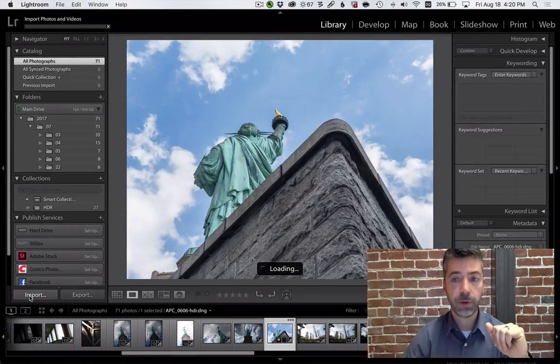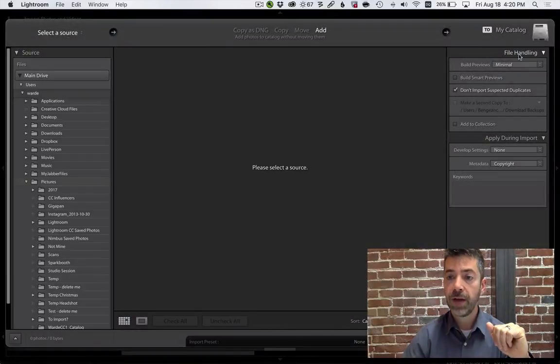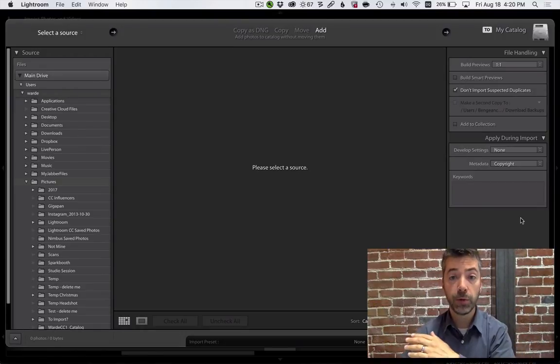When you import your photos, in the File Handling panel, in the Build Previews pop-up, choose 1:1. This will make your import take longer, so if you're on a deadline, this may not help you. But if you're cool starting your import and then going to lunch, or to bed, depending on the size of your import, then when you come back to Lightroom, you'll be able to blaze through photos really quickly.